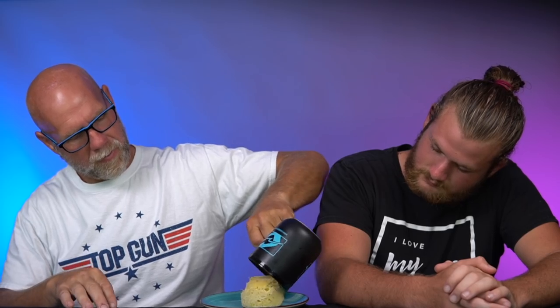Here's what we got. It's not coming out. You should use the spoon. Well, I cut around the edge. There's a bottom. It's pretty clean inside, so yes. That is the mug cake right there.